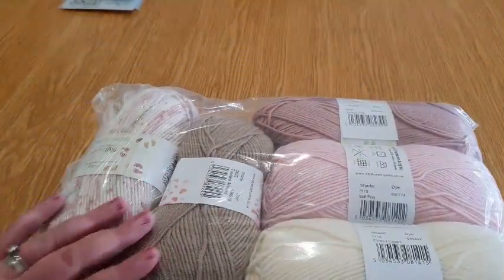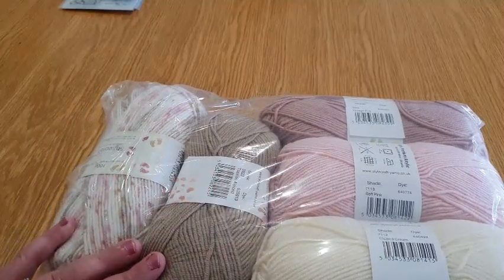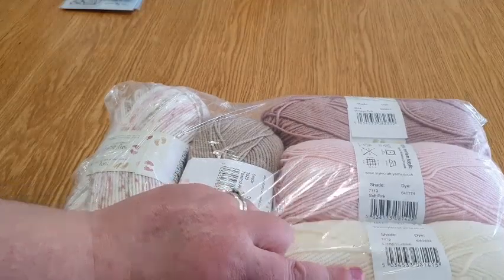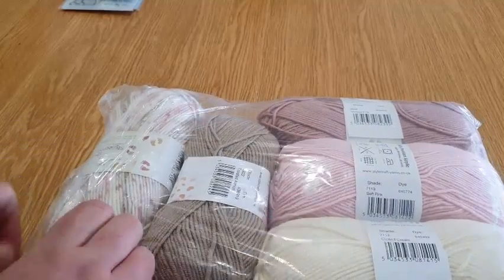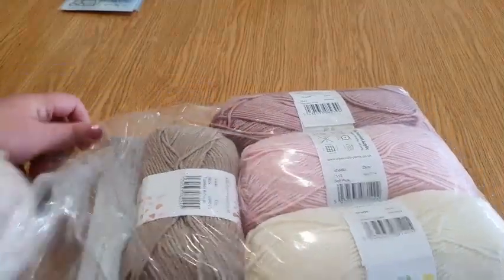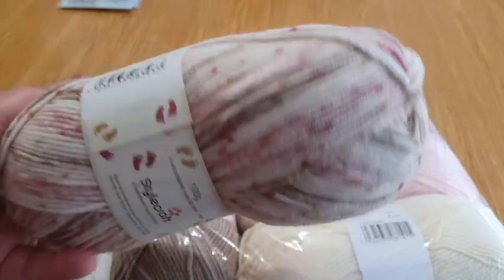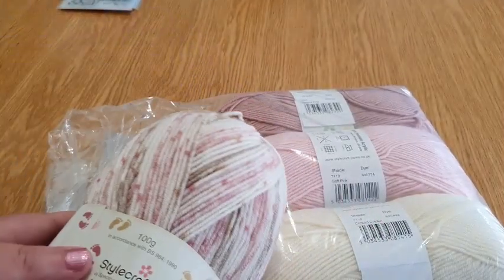So this yarn is Stylecraft, and it's absolutely gorgeous. So we have a vintage pink, a soft pink, clotted cream, toasted almond, and variegated. Sorry about the rustling. The variegated is called Ragdoll, and it's absolutely beautiful. It really does complement the other colours perfectly.